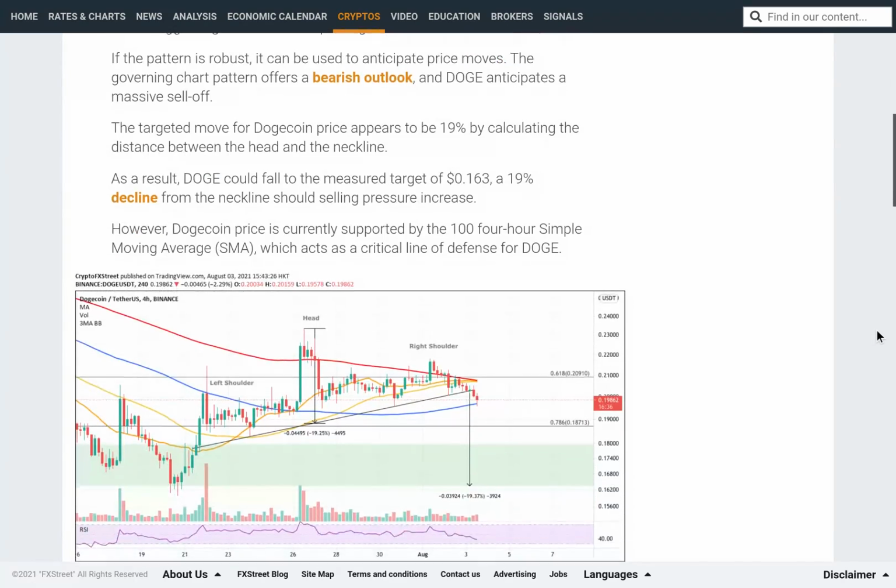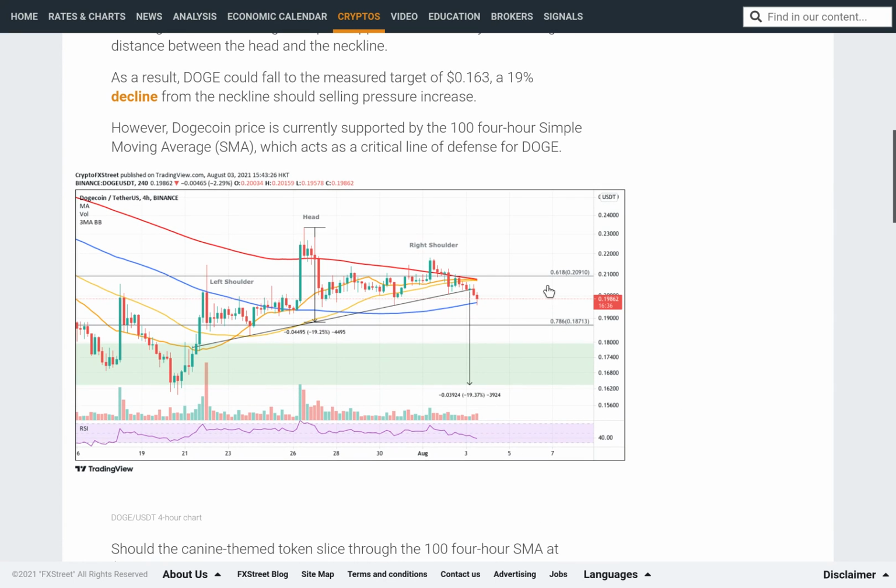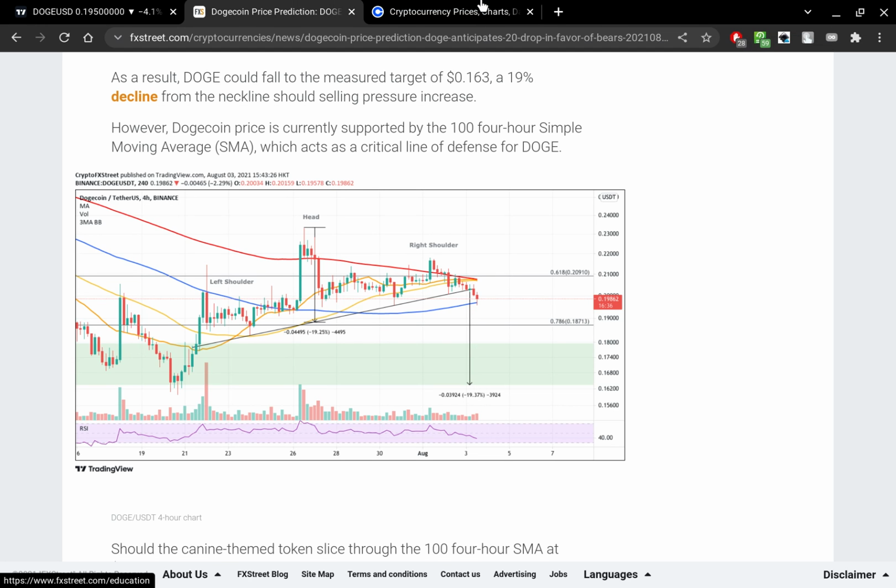So look, we're going to take a look here. They're showing you the chart pattern here. It's going up. This was in the month. It was around 16 cents. And then right here, it got all the way up to 21 cents. And they're anticipating this drop back to 16 cents.